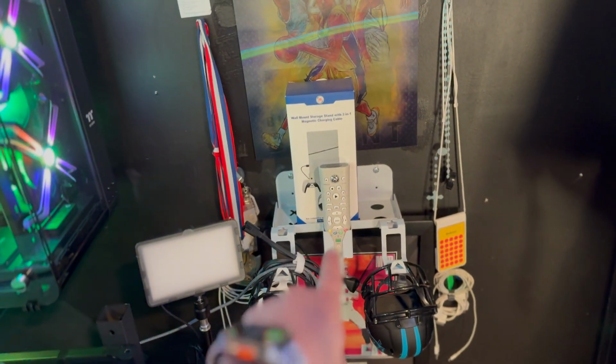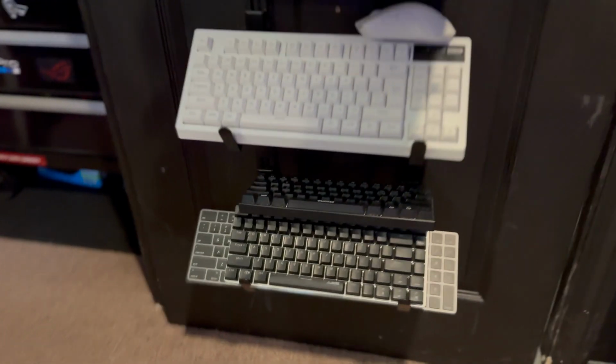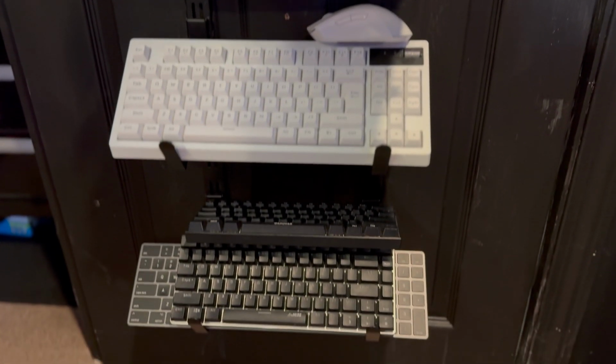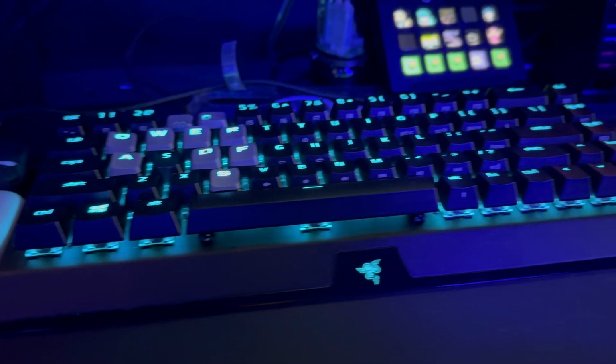I have a PS5 stand here alongside football helmets. Oh, I forgot to show you guys this keyboard thing over here. A couple of keyboards that I use. All right guys, and that's pretty much it. Let me show you how it looks when I get in my gaming mood and the lights are nice and low. Let me show you that right now.